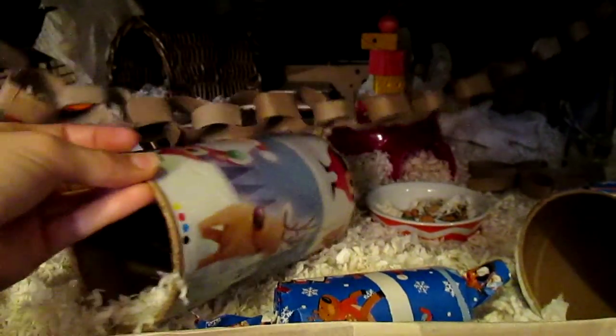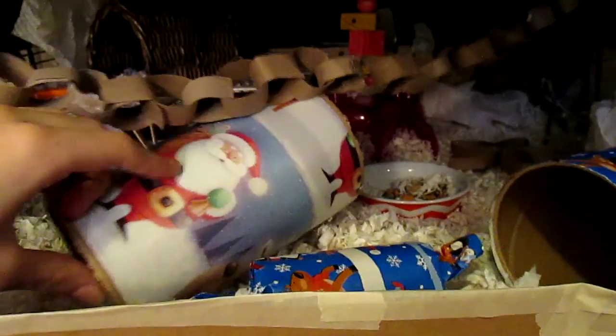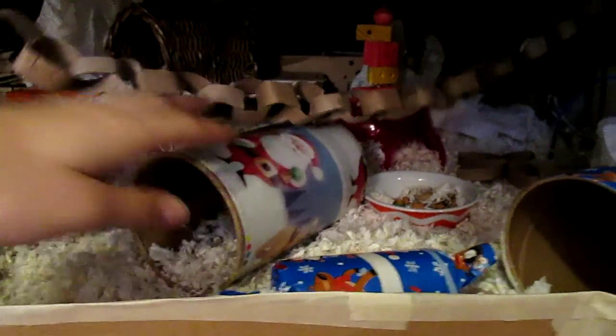I don't know, he hasn't really gotten very far, but he's been chewing. He has this one, which is another oatmeal container tube with a different wrapping paper on it. This one's really cute though. It's got Santa and his reindeer. This one has polar bears and penguins.